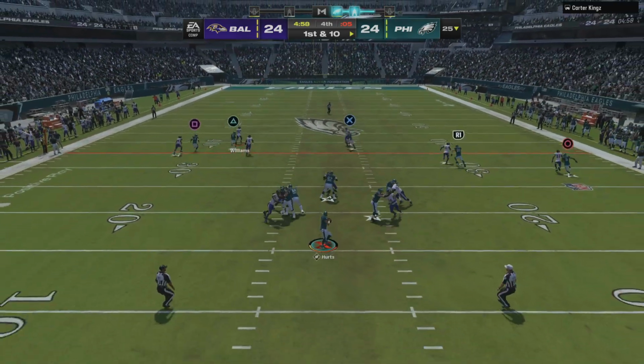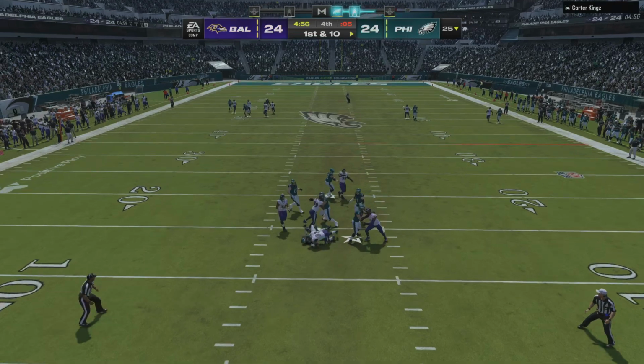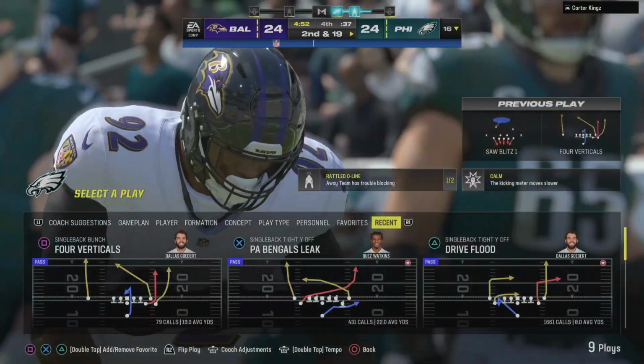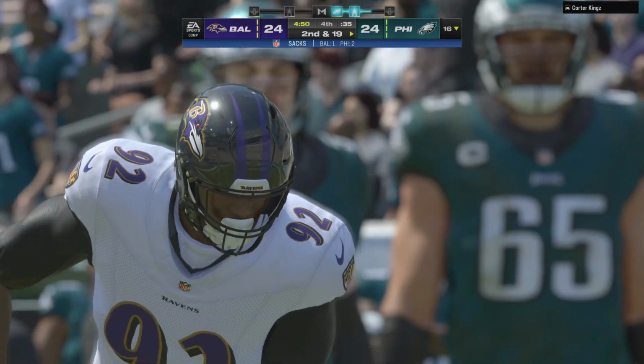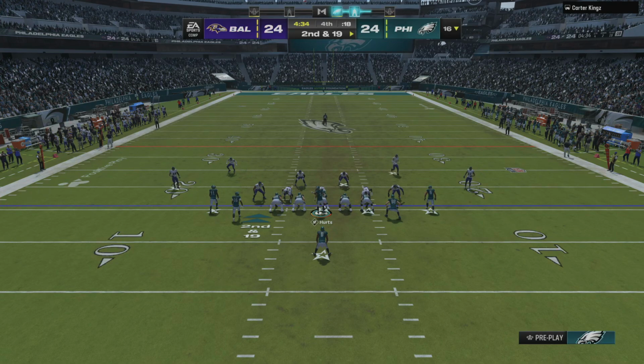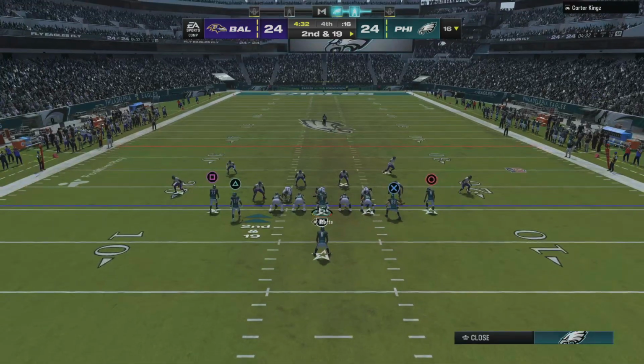They'll come out throwing here on first down. Oh, and Hurts is going to be hit and taken down to the ground. Justin Matabike working his way to the quarterback that time. After the sack, it's 2nd and 19, and the road gets a bit tougher from here.